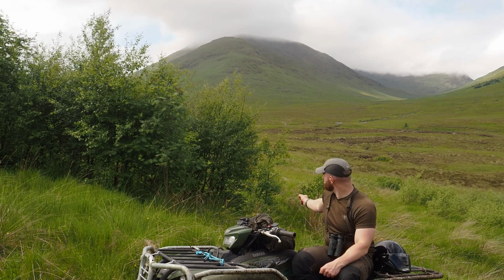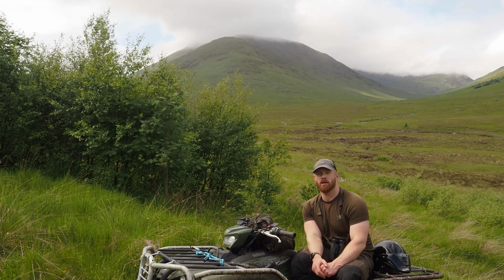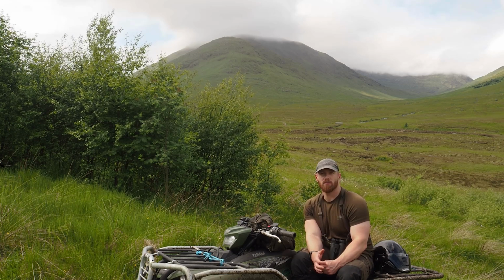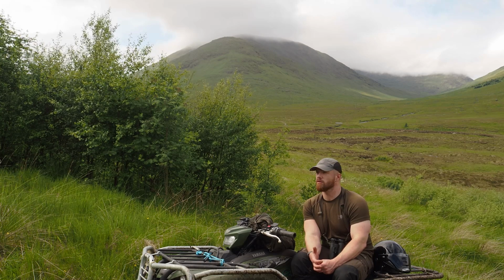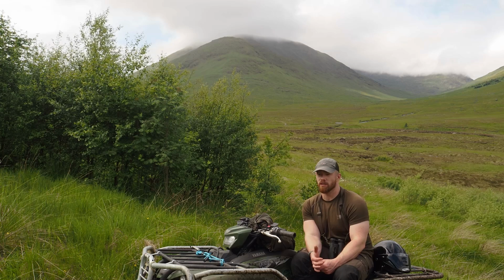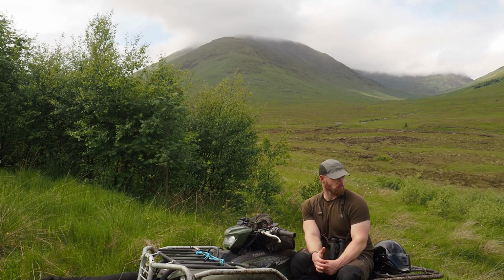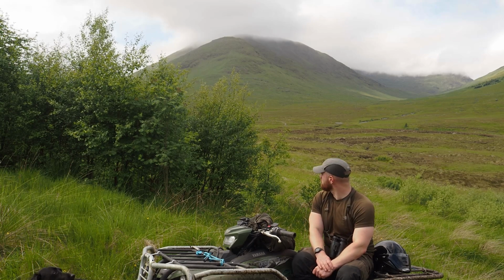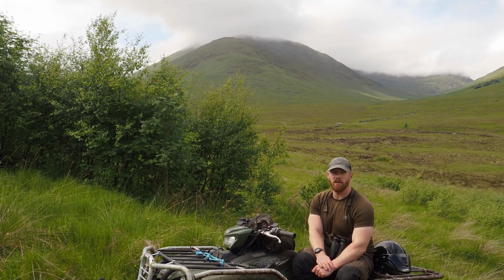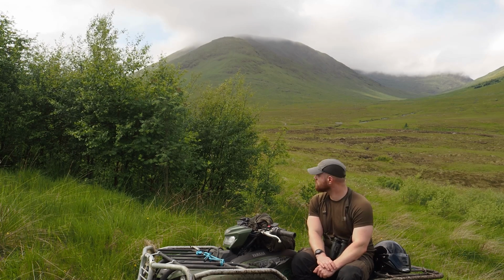And as you can see, these trees here, they were planted in 2016, and they're doing very well considering where they are. It's very exposed out here. Things grow very slowly. The ground is nutrient poor. But yeah, after 6 or 7 years, some of them are 12 feet or higher. So it's fantastic to see them like that.